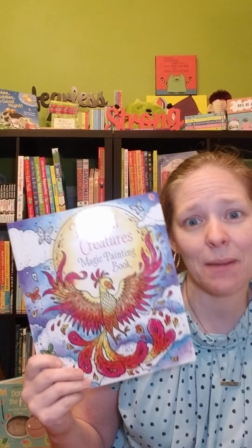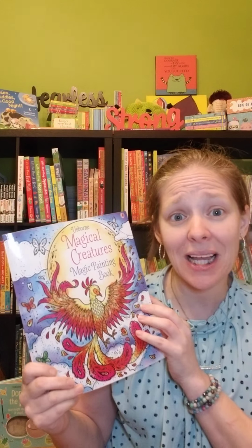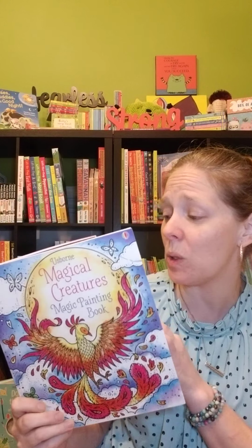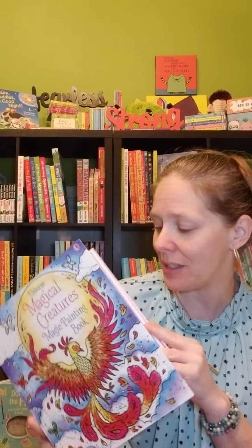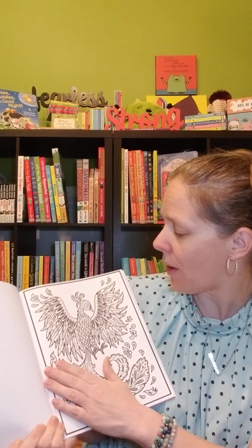Okay, last but not least, activity books for your 7-year-old. Fairies and Unicorns can be found in the Magical Creatures painting book. This book goes from 3 all the way up to 10. My almost 8-year-old absolutely still adores magic painting books. You paint with water. That's it. Comes with a paintbrush. Easy to do. Don't have to go out and get everything.